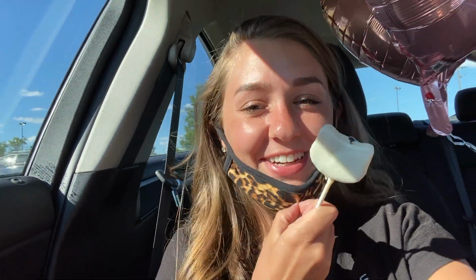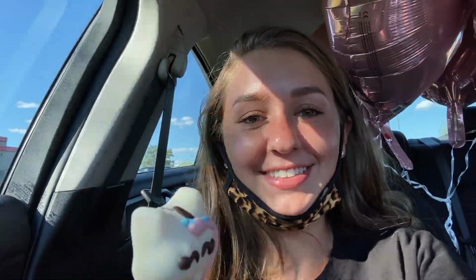I also got the new unicorn cake pop. It's cookie dough flavor, so it looks so cute. It's so good. Oh my god, when I went to get out of the car to go to Starbucks, all the balloons almost got out the window. You're all tangled in them. Mm-hmm, tangled in my hair.